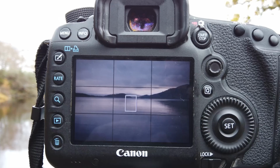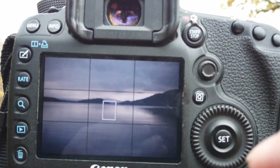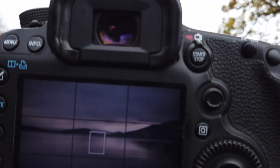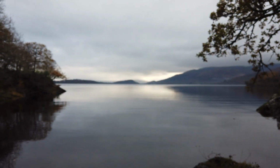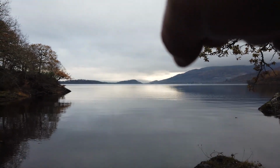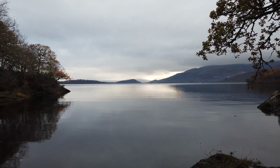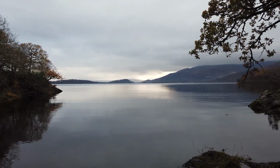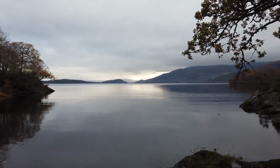Right, what I've done here is I put on a telephoto lens, and now I'm really zooming in on these islands here, because I like the way the light is hitting the loch, and there's just a little hint of light breaking through in the hills in the background, so I'm focusing on them and just trying to pick out little details, little shafts of light here and there.